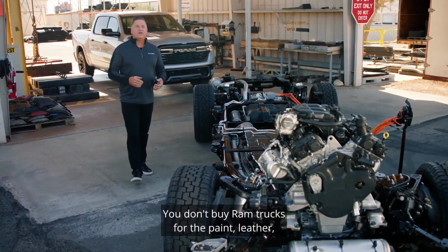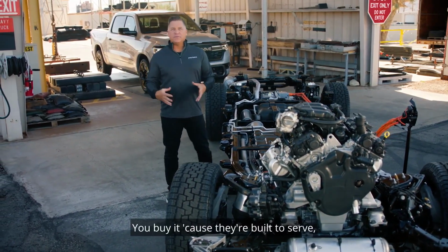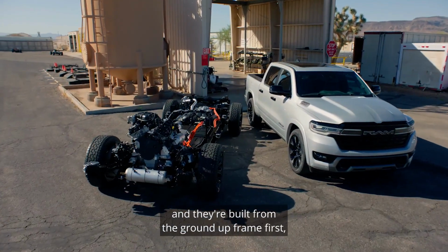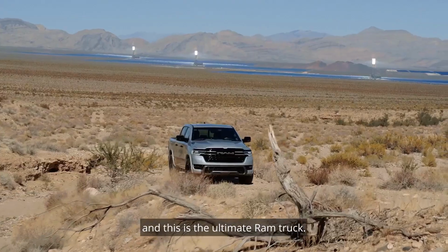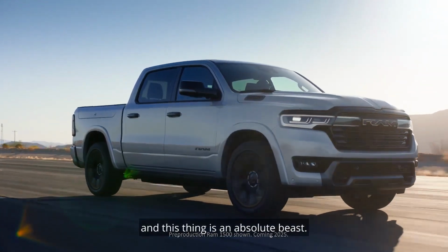You don't buy Ram trucks for the paint, leather, and the filigree. You buy them because they're built to serve whatever needs you have. And they're built from the ground up, frame first. And this is the ultimate Ram truck. This is the all-new Ramcharger, and this thing is an absolute beast.